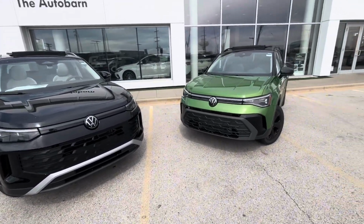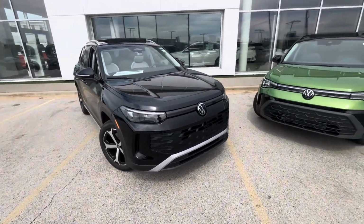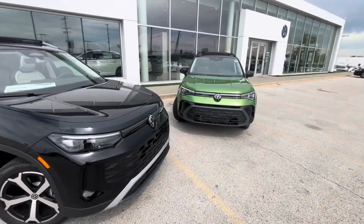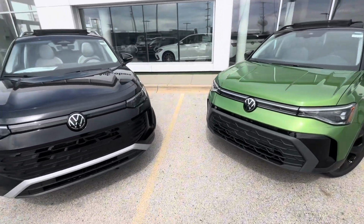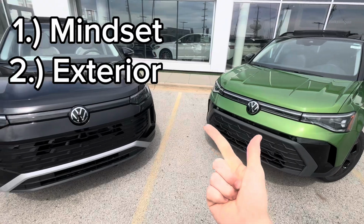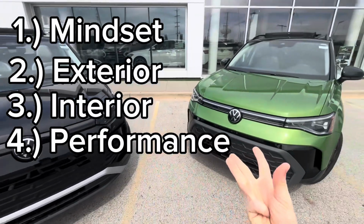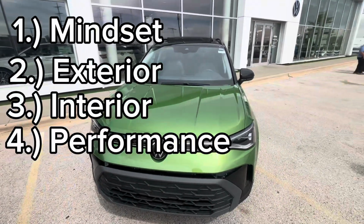However, there's differences in why Volkswagen felt the need to make two compact SUVs like this. And so there's 4 different things I want to go over in this video to show you all of the little differences between these two vehicles. For one, there's the mindset, like I just mentioned. 2, there's the exterior look. 3, there's the interior. And 4, there's different performance between these two different vehicles. And so right now I'll start with the mindset of the TAOS.